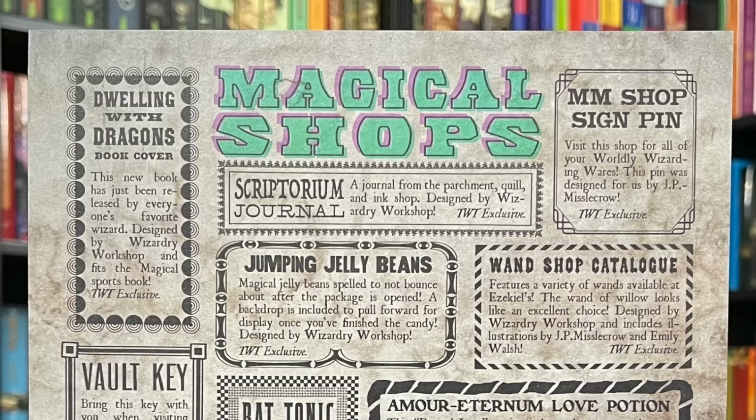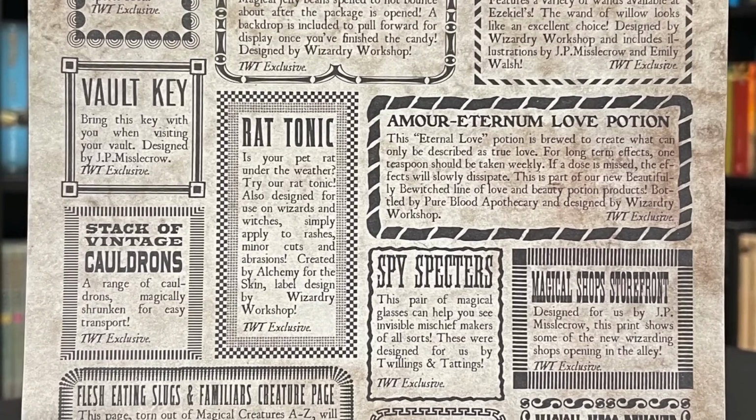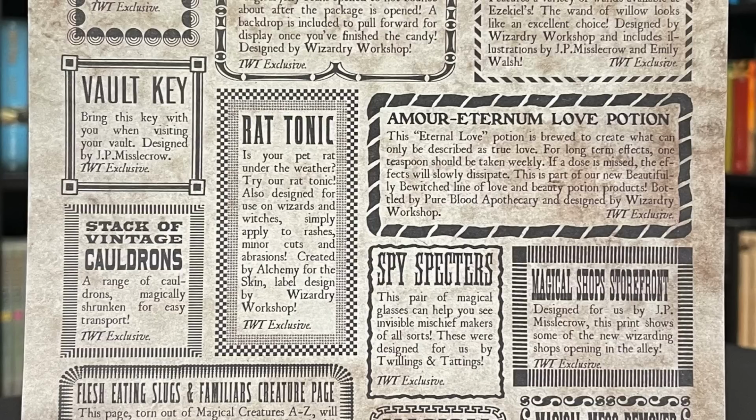Designed by Wizardry Workshop. Wand Shop Catalog. Features a variety of wands available at Ezekiels. The Wand of Willow looks like an excellent choice. Designed by Wizardry Workshop and includes illustrations by J.P. Mistlecrow and Emily Walsh. Vault Key. Bring this key with you when visiting your vault. Designed by J.P. Mistlecrow. Stack of Vintage Cauldrons. A range of cauldrons, magically shrunken for easy transport. That's cute.